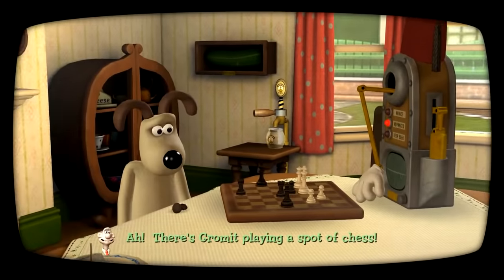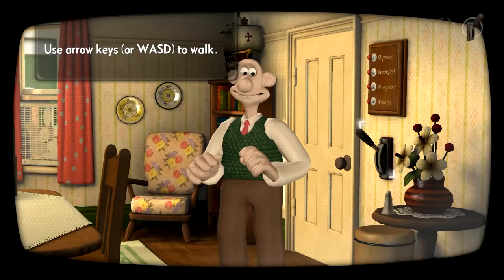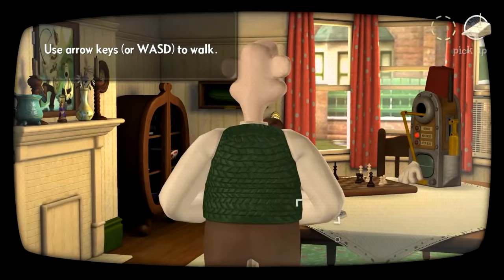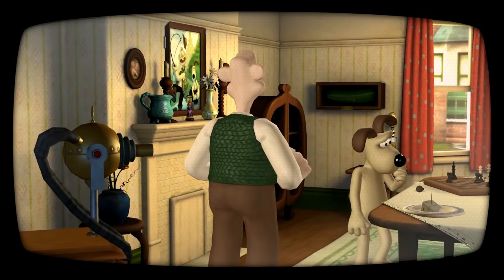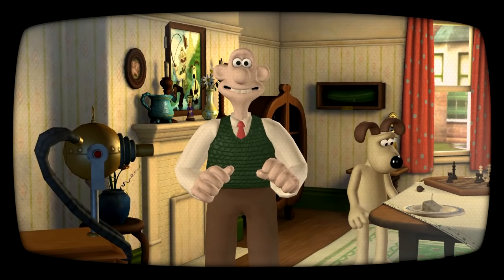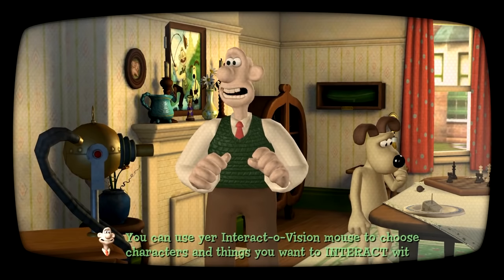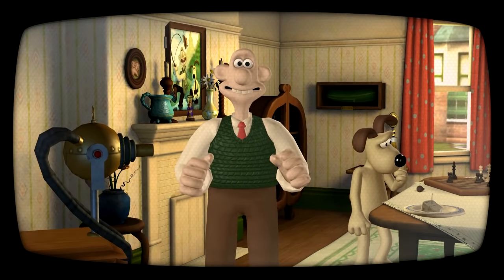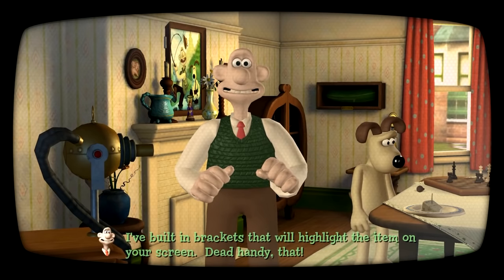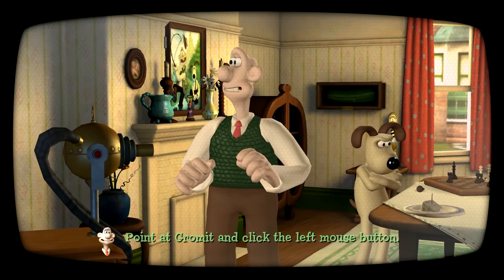There's Gromit playing a spot of chess. Let's walk over and have a look. They're not playing. Let's ask Gromit. You can use your Interactovision mouse to choose characters and things you want to interact with. I've built in brackets that will highlight the item on your screen. Dead handy that. Point at Gromit and click the left mouse button.